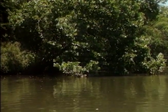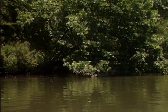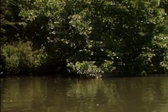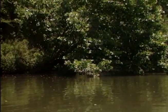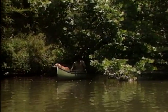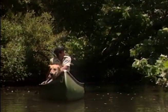Hey, Turk, here's a nice shady spot for you. I'll float right under this. This is a pretty sycamore tree. Nice shady spot on the riverside. Might ought to stay under that for a while and cool off some. Beautiful one.